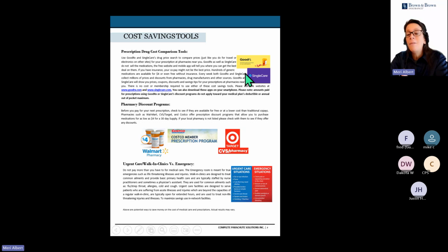Now, if you take advantage of GoodRx or Single Care, you cannot use your insurance. That means any money you spend picking that prescription up doesn't track towards that out-of-pocket maximum, but it could save you money. Also, what could save you money is there are different pharmacies. If you use your insurance, always go to an in-network pharmacy. Different pharmacies, however, have flat discount rated programs. You'd be surprised. There are pharmacies. I live in Florida.